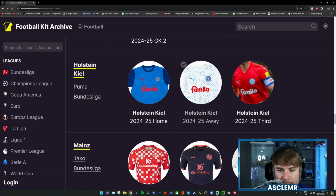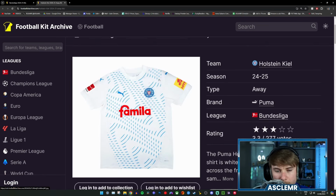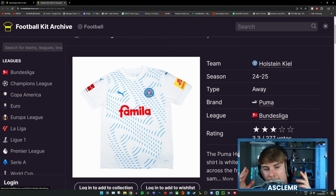So, moving on to Holstein Kiel's second kit. Again, a relatively boring white and blue kit with just a graphic design through it. I don't know what it is about these two kits so far, but do you know when you look at a kit and you think, that's been designed? Like, that's had some thought put into it. This just seems completely thrown together.